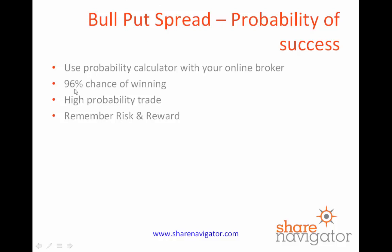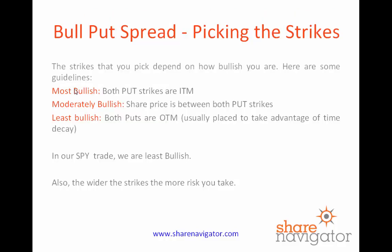The higher you want in terms of probability of winning, the less you're going to make. But I'd much rather have a higher probability of winning than a lower probability of winning for this particular type of trade. Just in terms of picking the strikes, if you're more bullish than we are, you would pick strikes that are in the money, that is where the share price is below the strike prices. We were mildly bullish on this trade, so we went with both puts out of the money. I like doing that for this bull put spread. That's my particular thing, going out of the money on the strikes. But if you're more bullish, you could change those up if you wanted.